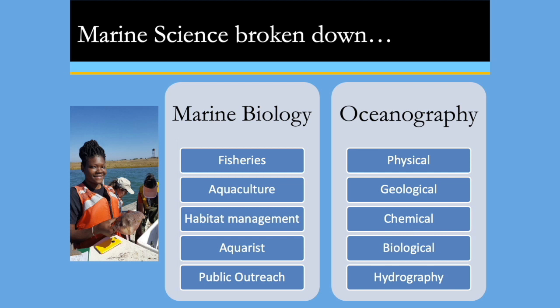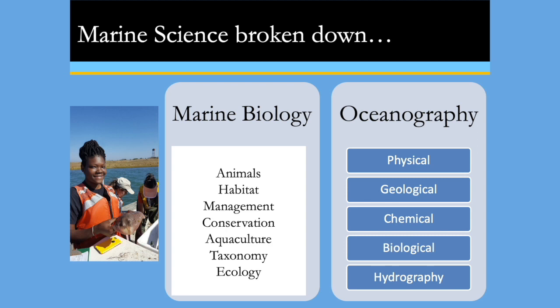I might also look at where sediment is going and how that might deliver nutrients and pulses of nutrients. So larval dispersal for fish, things like that. So they're really heavily integrated with one another. And it's an important understanding to kind of figure out where your interests lie. On the marine biology side, typically we say animals, habitat management. So working with Fish and Wildlife, Department of Environmental Protection, things like that. Conservation is another big thing.